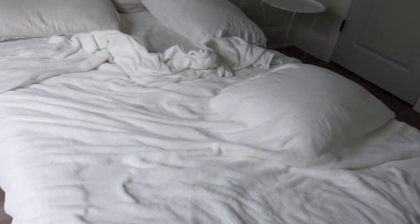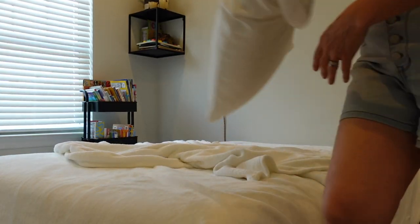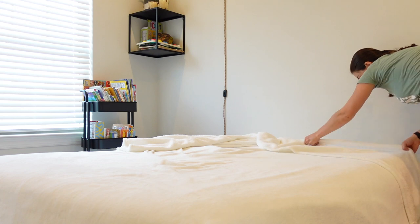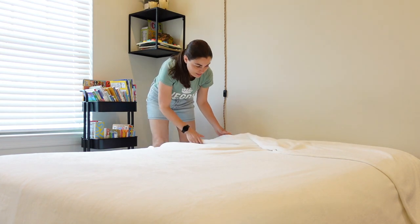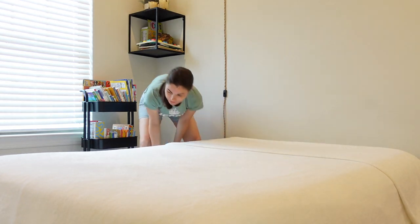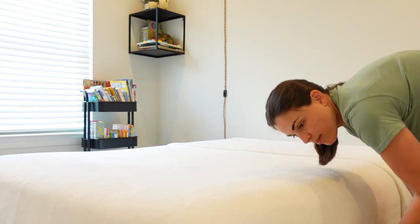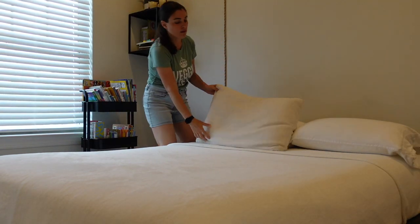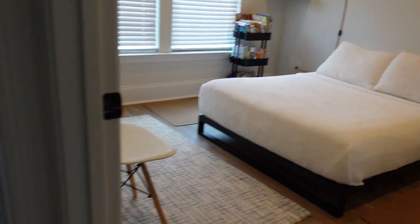Okay, I probably make this bed. It'll make it look so much cleaner in here. All right, looks so much cleaner in here. Now let's look at the bathroom.